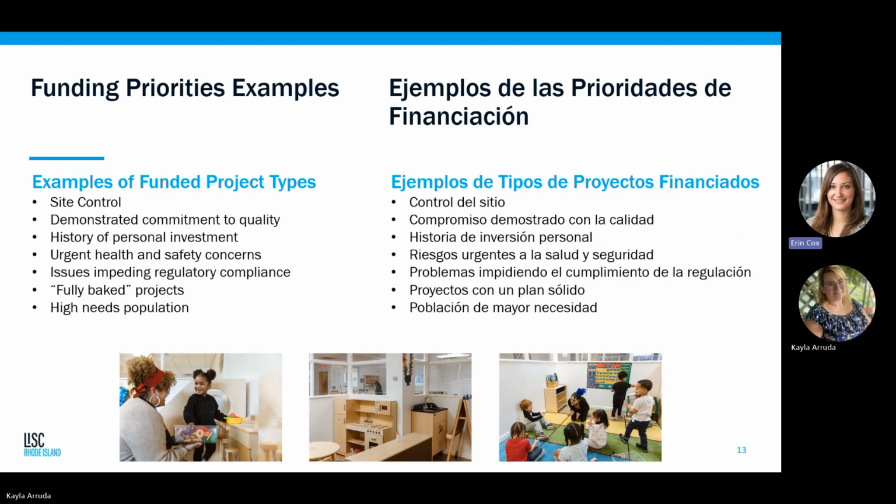We do encourage all eligible organizations to apply with those priorities in mind, which does bring us to some examples of those funding priorities of those project types. So we're looking to fund projects that have site control, that have a demonstrated commitment to quality, that have a history of investment, that have urgent health and safety concerns that need to be rectified, that have issues impeding regulatory compliance, that are fully baked or ready-to-go projects, and that are meeting the high needs population.